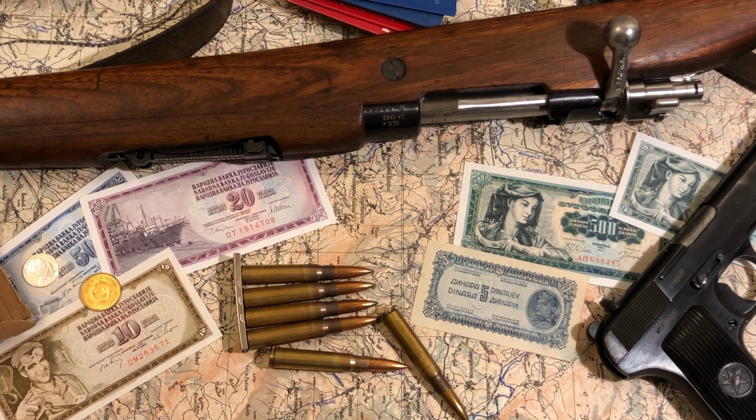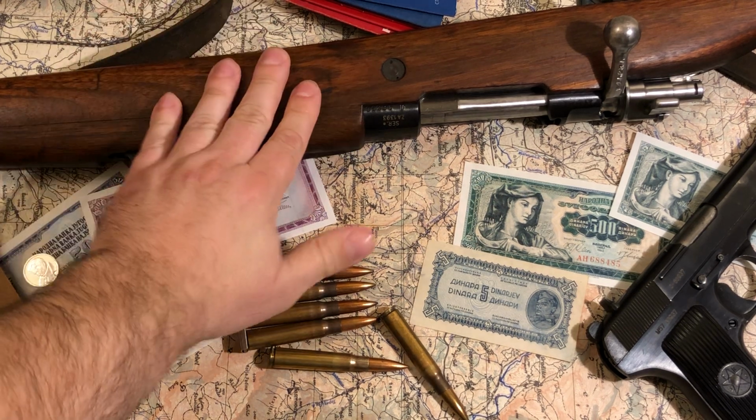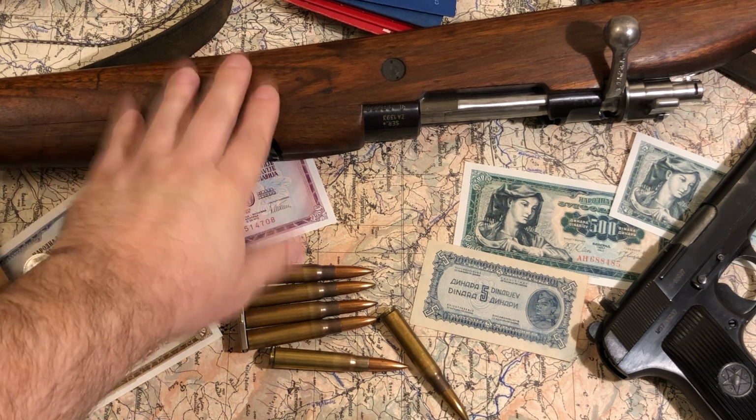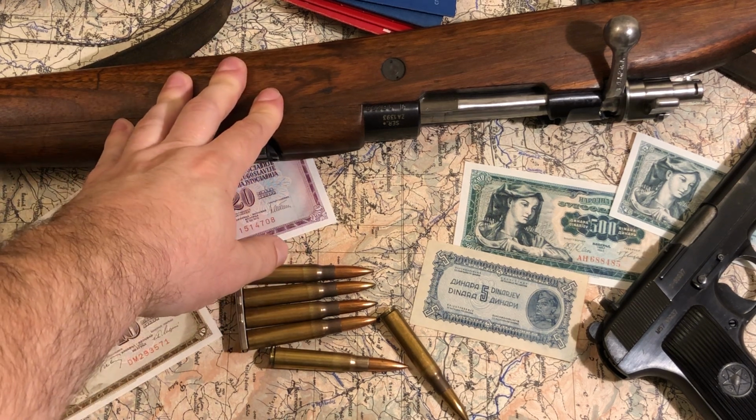But people are saying they'll have case ruptures. Now, once again, if you're firing it through a bolt action, really not that big of an issue. You might get some blowback in your face. So if you are shooting surplus, you might want to, you know, absolutely make sure you're wearing eye protection.